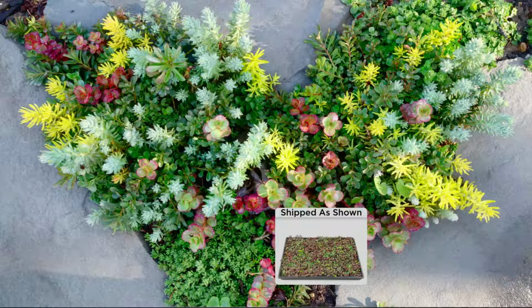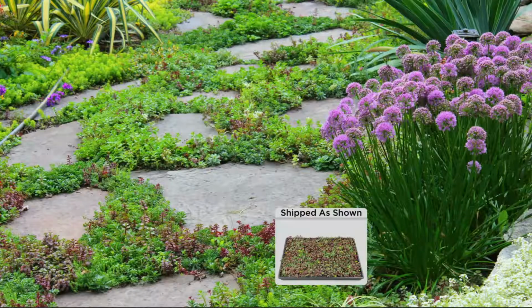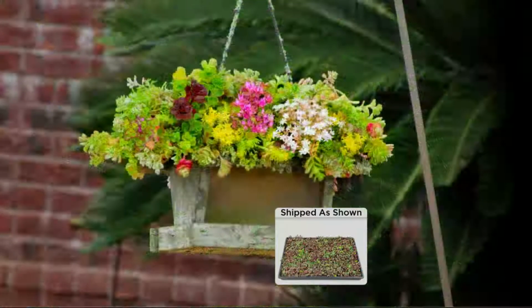So look how it's growing between those pavers. You just put a strip down, we'll show you how to do this soon. You put a strip of this down between there, give it a little water and watch it go. Mother Nature takes it. Look at this. This is in Philip's garden. You can see all the pavers there and how you have something between them. Now imagine that without the sedum. Right. It's just that plain, boring walkway.